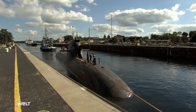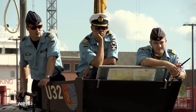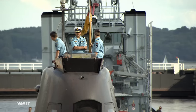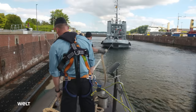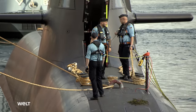Once the submarine is moored, it's then just a matter of waiting. The rise of no more than half a meter here takes around 30 minutes. The tugboat constantly pulls the stern of the submarine into the middle of the lock to prevent the rudder touching the side wall. If it were to be damaged, the mission would end right here, and the cost would be enormous.